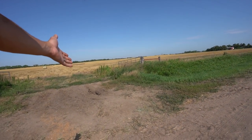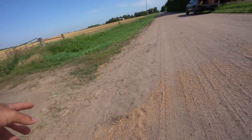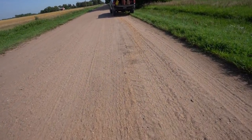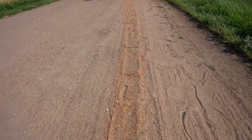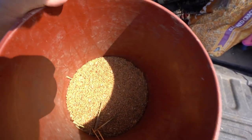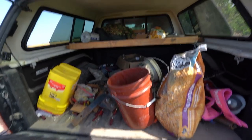Well, we done hit the jackpot, boys. It's really windy out here, so I'm gonna make this short and sweet. So this is actually my buddy's cut wheat field, and old Andy, they done pulled out of the field and left a trail of wheat. Goodness. So what I do, I came in and I picked as much of it up as I could. Check that out right there. We got almost a half a bucket full, boys. Yeah. Now we're in business.